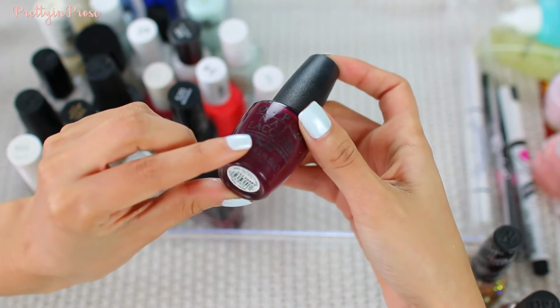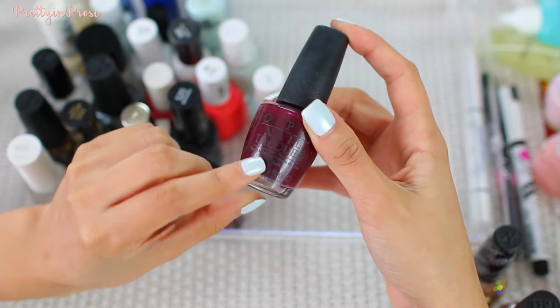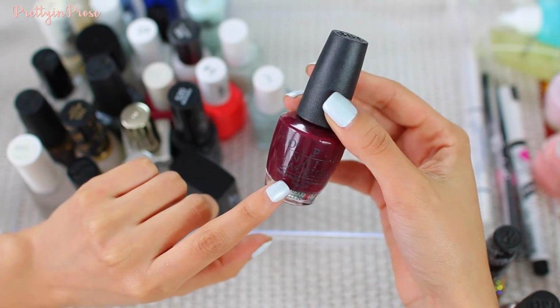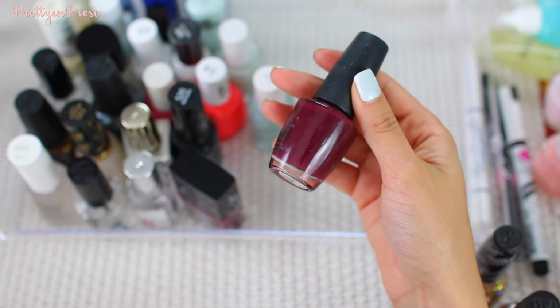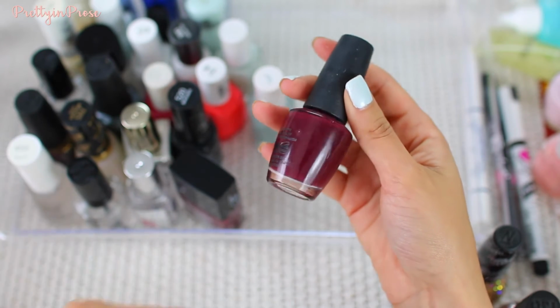This one is OPI's Mrs. O'Leary's Barbecue Sauce, and I've had this for quite a while now, but it's a beautiful, deep oxblood color. It's one of the most flattering polishes I've ever worn on my nails. This is a perfect fall shade and I will hold on to it.